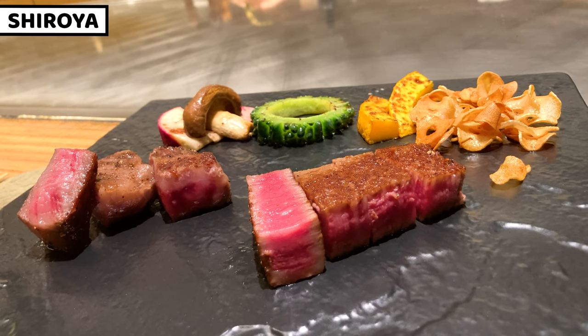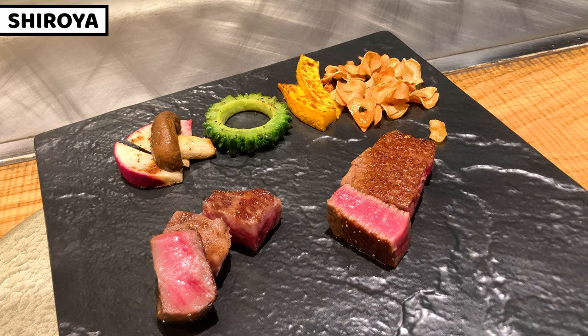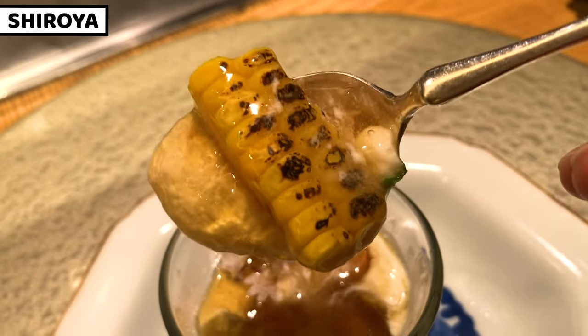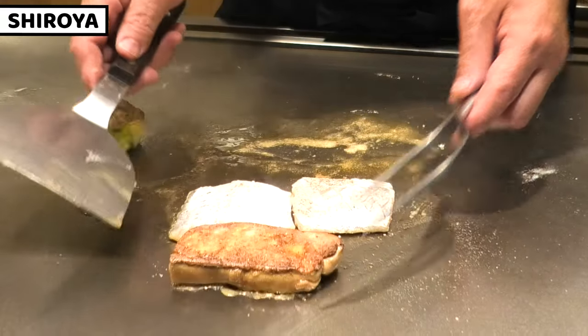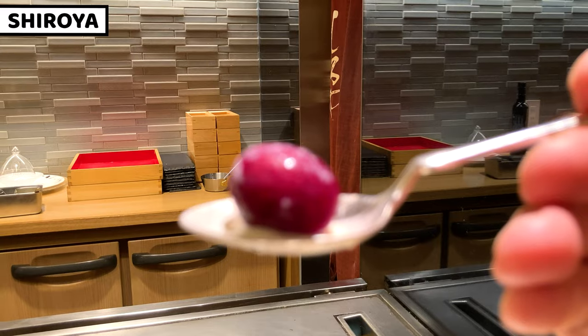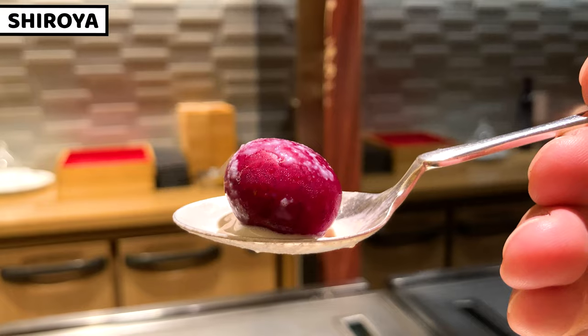I shared this restaurant before, but they renewed the menu and I was invited to share the latest course, so I visited again. In this video, I share an A5 rank Kobe Wagyu beef Teppanyaki course. There will be 7 dishes coming. I'm sure you'll love them, so I hope we keep in touch till the end.